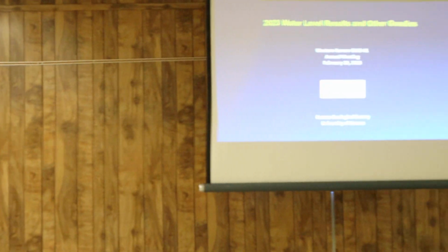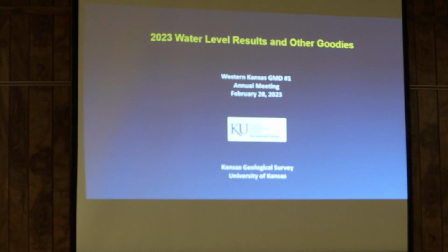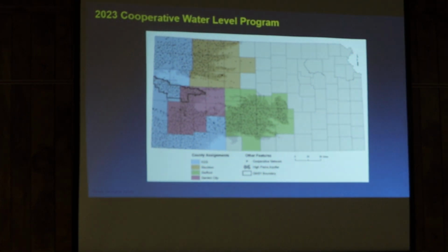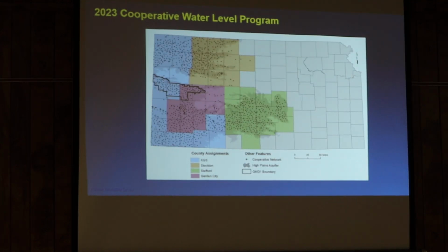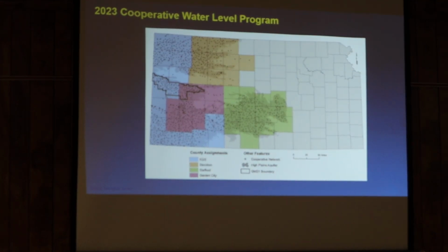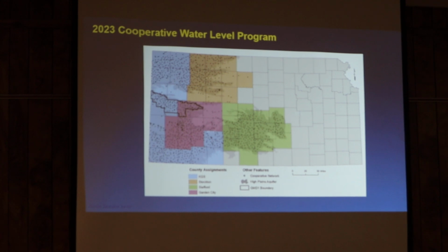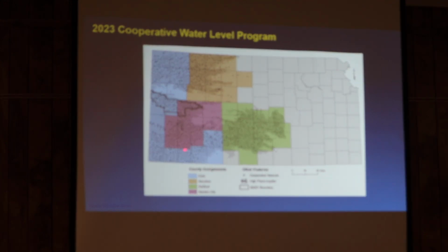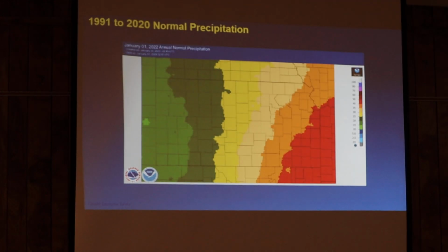We're going to talk about water levels and, of course, a couple of other duties, maybe, that get our version of an agency update on things going on here in GMD 1. We have an annual program through the state we call the Cooperative Water Level Program because it's with the Kansas Geological Survey and the Kansas Department of Agriculture Division of Water Resources, where we go out in January and measure about 1,400 water wells, primarily over the High Plains Aquifer in western and south central Kansas. In GMD 1, the KGS measures the western half of the district, and Mike and his shop measures the eastern side.